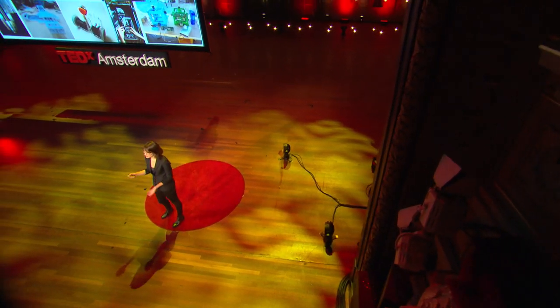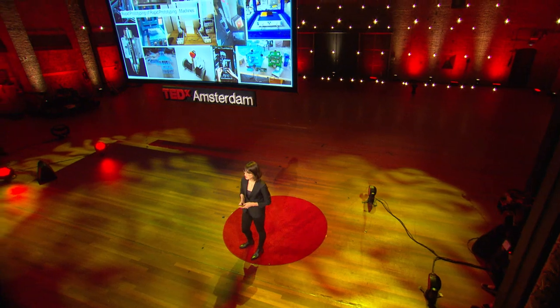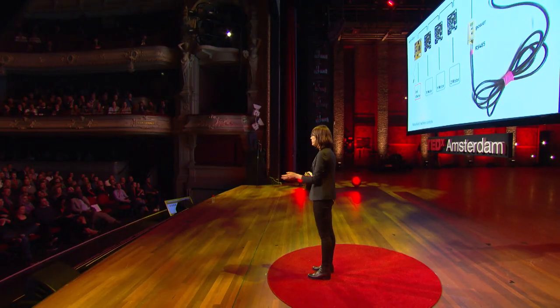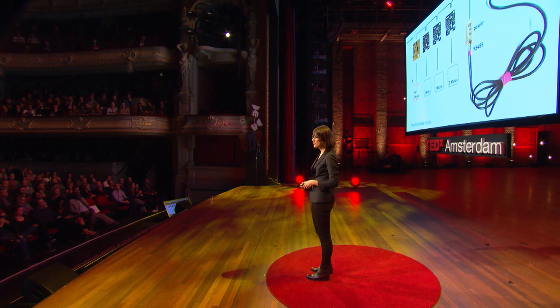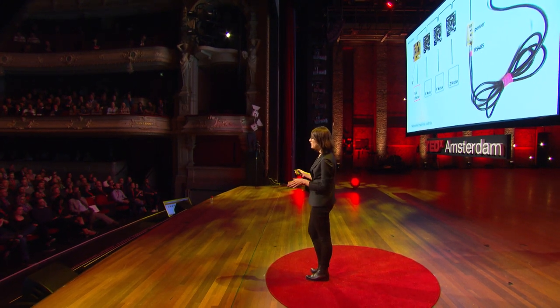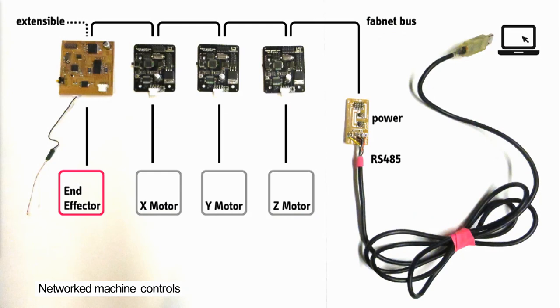So liquid handling machines for pipetting, or five-axis control machines for cutting foams, or desktop wire EDMs. And to be able to do this, I developed infrastructure for machine building to make it easier to do each time so that you're not doing everything from scratch. These are network controls where if you want to augment your machine with another motor or another end effector, instead of having to redesign your board, you just add another control node to a control network.